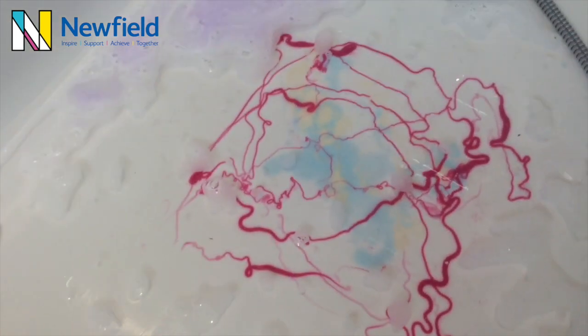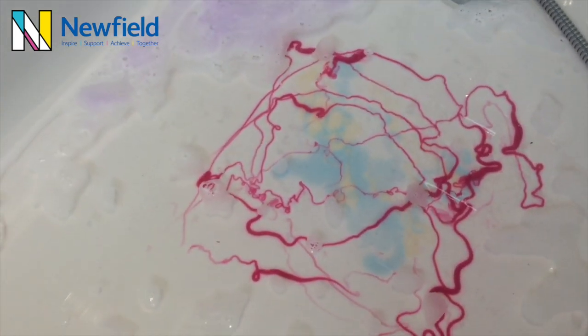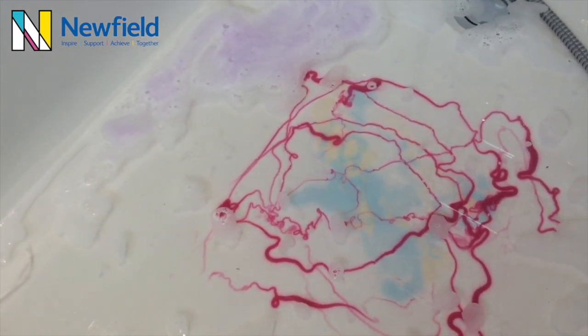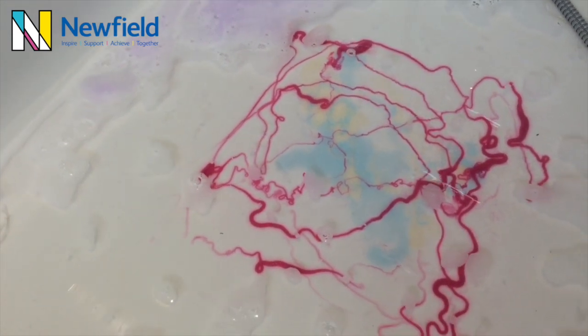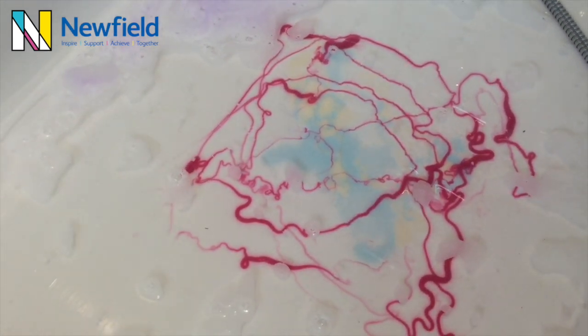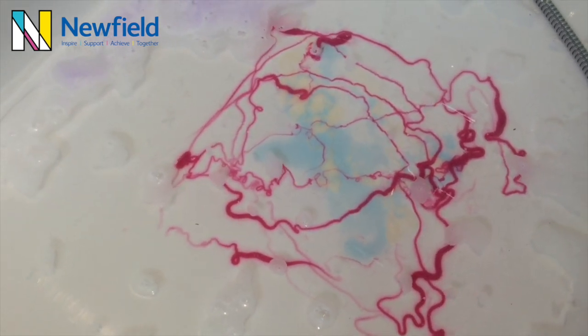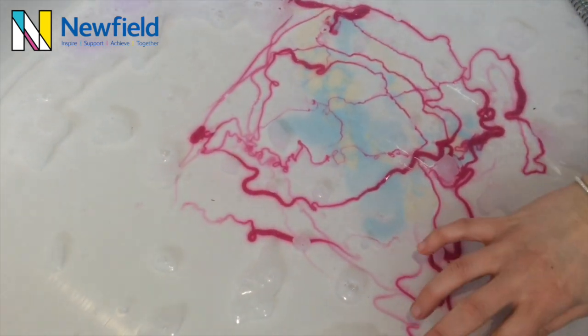So as you can see, I've just put all those different soaps in my bath. All those different colours. You can still see the purple a little bit, the blue, the yellow. You can't really see the white one, but you can see the pink. So watch what happens now when I swish it all around. See if you can see and tell me what is going to happen.